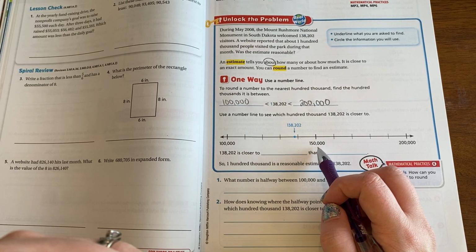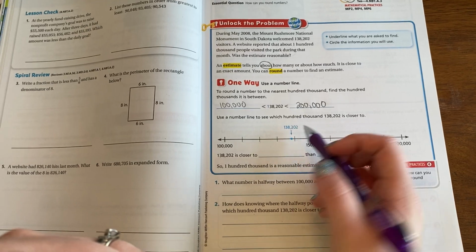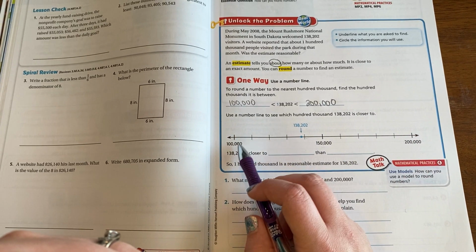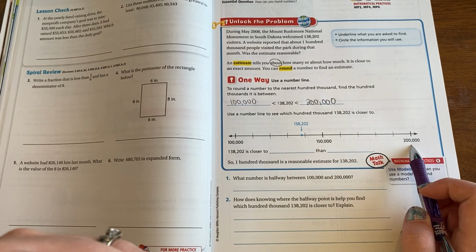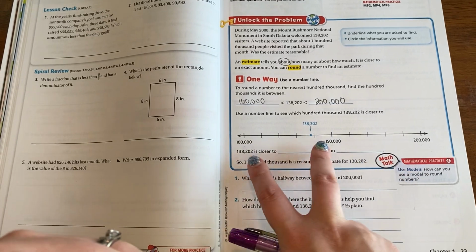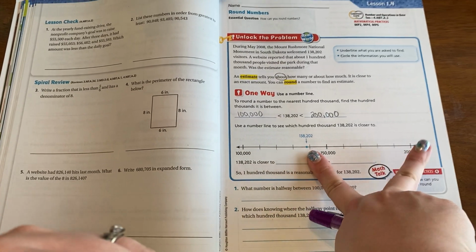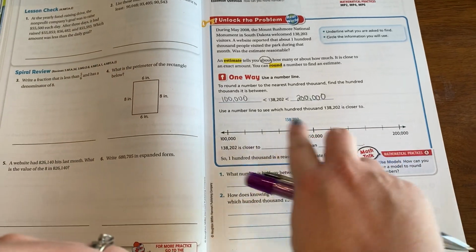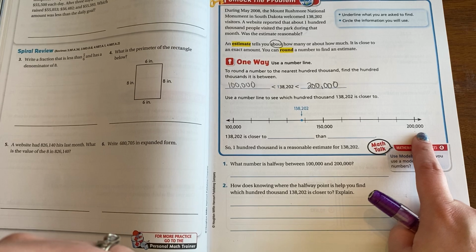That middle number is going to help us figure out which one our number is closest to. Which 100,000 is it closer to? Is it closer to regular 100,000 or is it closer to 200,000? And we can tell based on the number line, these guys are about this far apart. However, these guys are this far apart. So it's closer to the 100,000 than it is to the 200,000.